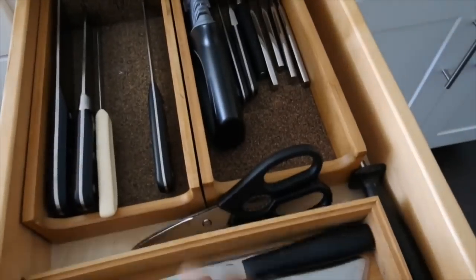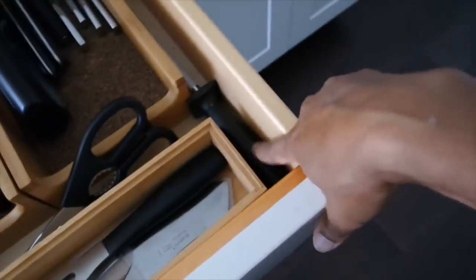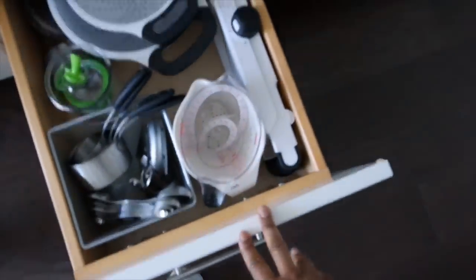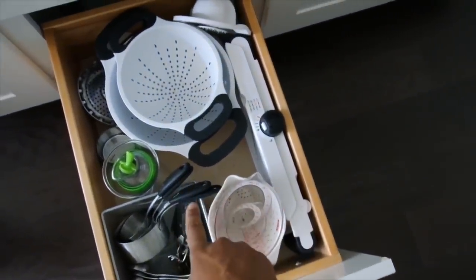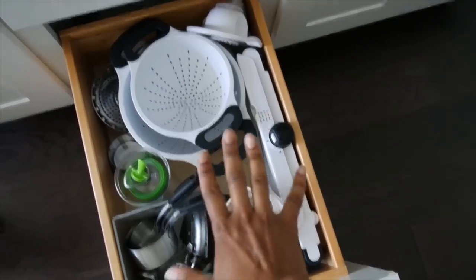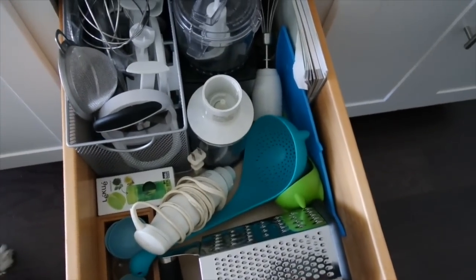So if you want to see the other drawers, this is where the knives are, and also the kitchen shears, and also our steel to sharpen our knives. And on the bottom is basically measuring stuff and our mandolin and stuff like that. So this actually is good, works for us, looks pretty organized, so not so bad. But this guy, he can get rectified a little bit.